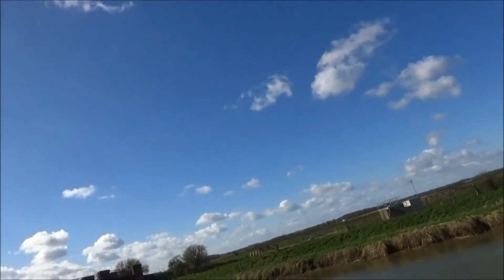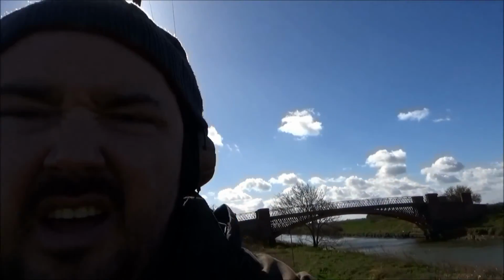And the bloody wind's playing tricks on me as well. It's gone full face. It was behind me coming that way, now it was in my face, and now it's in my face coming this way. Pretty much sideways on. It's just what I needed.